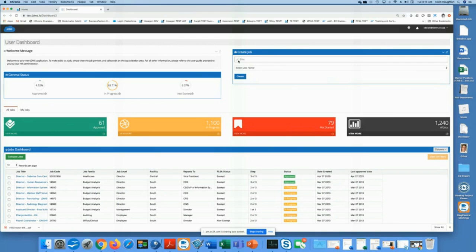Very highly configurable system, very similar in that regard to SuccessFactors. For example, the welcome message is updated by your administrator. Certainly there's options here for theming and colors and that sort of thing. So let's focus on the creating of job.